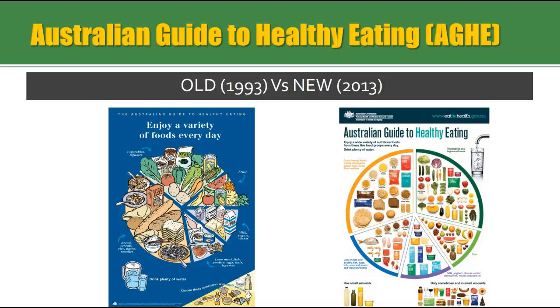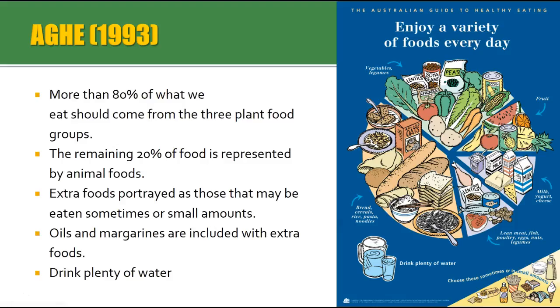Now, the Australian Guide to Healthy Eating has actually changed. So we have the old version on the left here, and then we have the new version on the right, which is from 2013. So if we have a look at the old Australian Guide to Healthy Eating, we can see that 80% of what we should get are from three plant food groups, which are these ones, this one, and this one. And the remaining 20% is presented by animal groups, which is your dairy and your meat. Now, extra foods are portrayed as those that may be eaten sometimes or in small amounts, which are in the corner here. And it does also include oils, and margarines are included with extra foods.